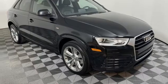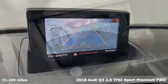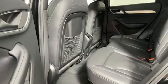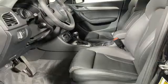Here's a 2018 Audi Q3. This Audi Q3 is perfect for going downtown or getting out of town. It's a nimble, compact crossover with the moves to get through congested streets and highways with ease. And with features like these, every drive is a pleasure.